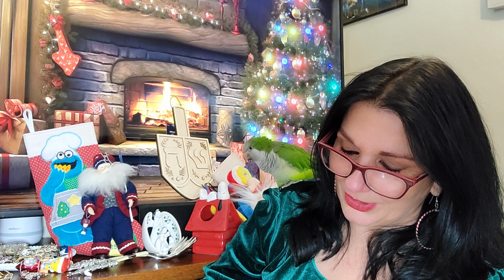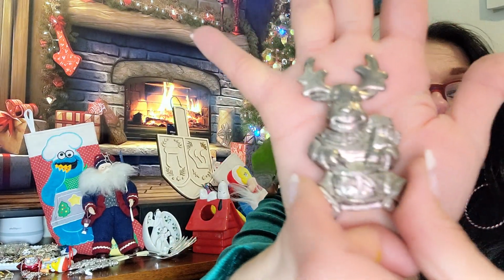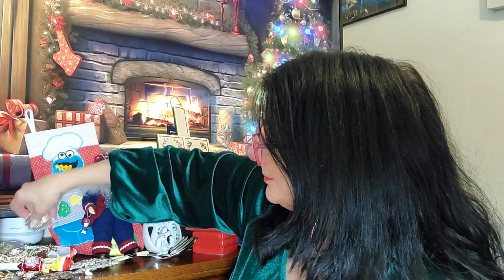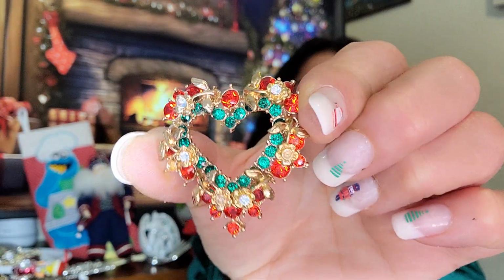Then I got this little guy because he totally looked silver, and he is because he's starting to tarnish. Is he a moose? Is he a reindeer? I don't know. And I'm just going to show you one more because there's lots, and I don't know if you want to hang with me that long. So this beautiful little heart wreath may be missing a couple of little stones. I have to look.